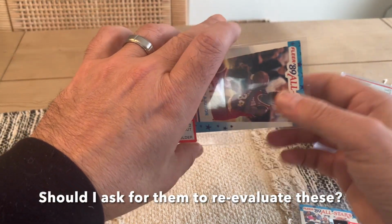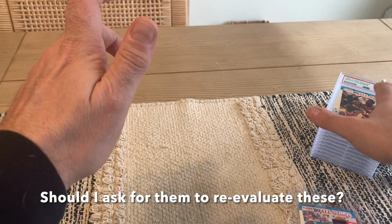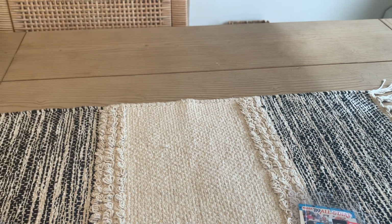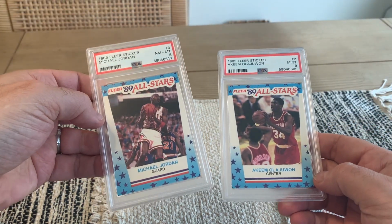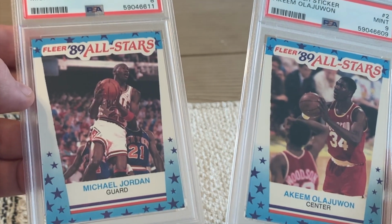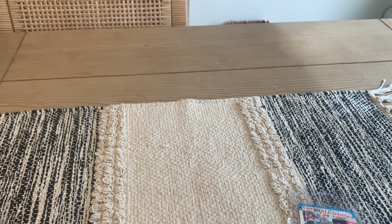So I might spin the wheel again of PSA on these when they have bulk grading again. So here we've got Elijah and Jordan. Yeah, they kind of look the same. They look the same as the miscut ones. Elijah in a 9, Jordan in an 8. Great. That ends the basketball run.